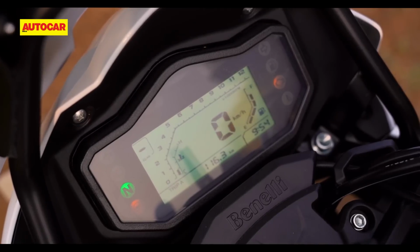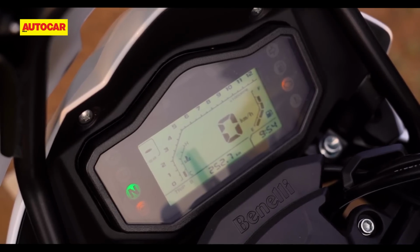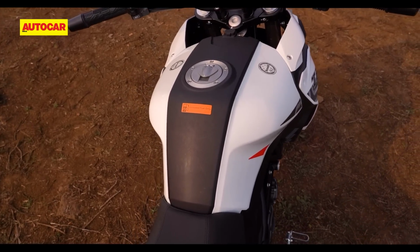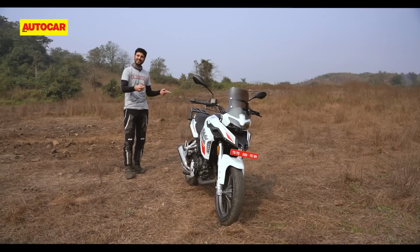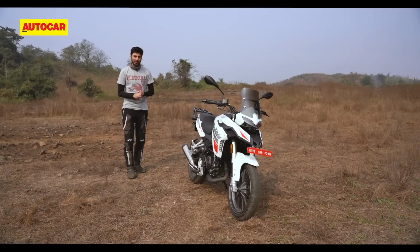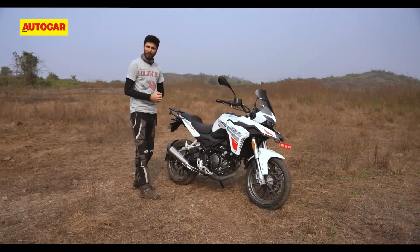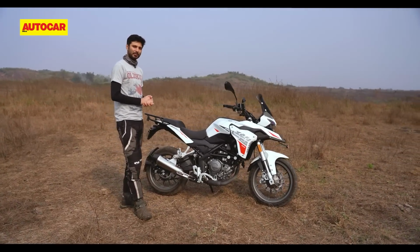Meanwhile, the rider gets an LCD instrument console which has a clock and basic trip data, but there's no comprehensive trip computer data here. There is, however, the practicality of a fuel tank mounted USB charging port. The TRK's design and presence is definitely one of its strong points, and with all that bodywork on top, yes, it does look a little Johnny Bravo from some angles, but overall, this is a stylish and eye-catching machine.